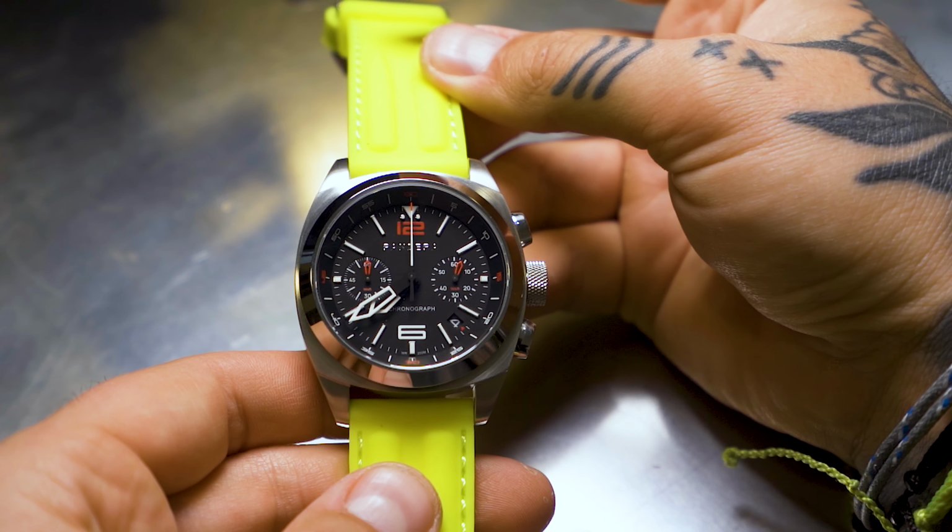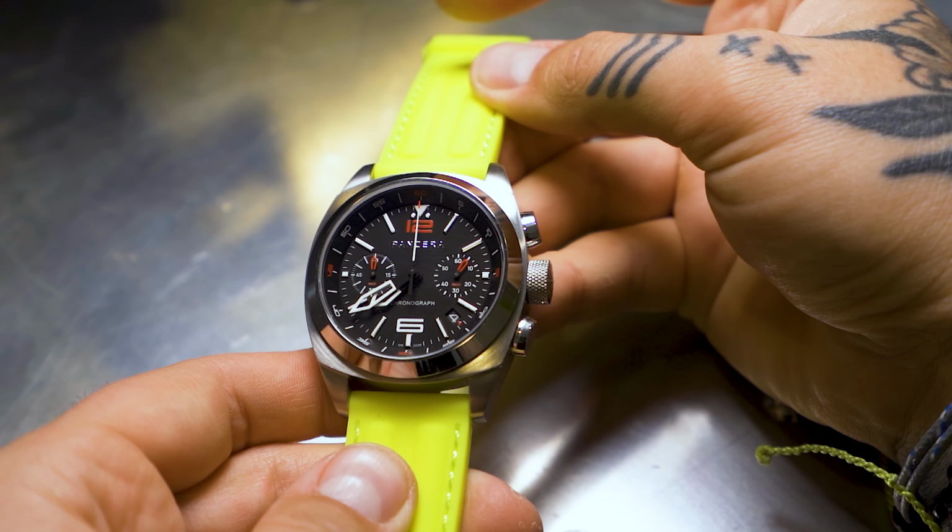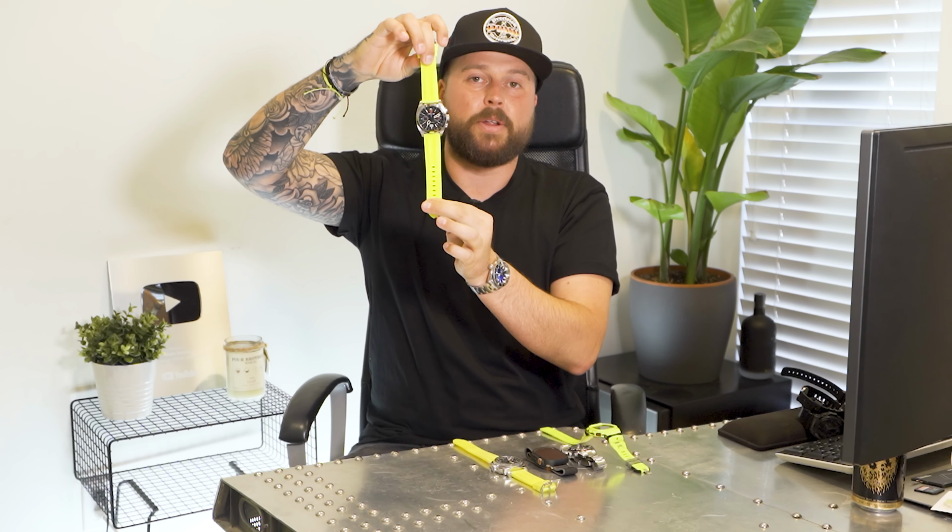It's very similar in its look. This is obviously more rounded than this one, but the same thing with the big pushers on the side, the big knurled crown, so it's easy to get your hands on. So if you do want to change the time or anything while you're wearing gloves or anything like that, you'll have no issues whatsoever. You've got the chronograph feature here, so the sub dials are going to allow you to do any timing you need. And this one, again, is on a neon yellow strap. They do a metal bracelet for this as well.